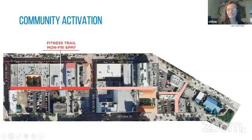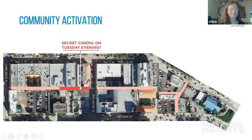Fitness trail is another engaging way to get community members together, especially if you're interested in running groups and need a starting point to do that in. Next slide, please. And talking about having another place to, again, go to a movie theater and to have a place to meet before you do that and after it, talk about the movie and just linger among those spaces. Next slide, please.